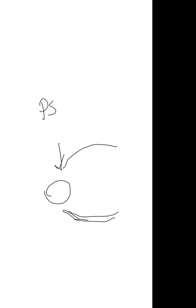Okay, so let's say this is the pelvis, and this is the pubic symphysis, which I put as PS. And this is the sacrum. So what will happen is either the baby's shoulder can get blocked by the pubic symphysis, or sometimes, in very rare cases, it can get impacted at the sacral promontory, right about here.